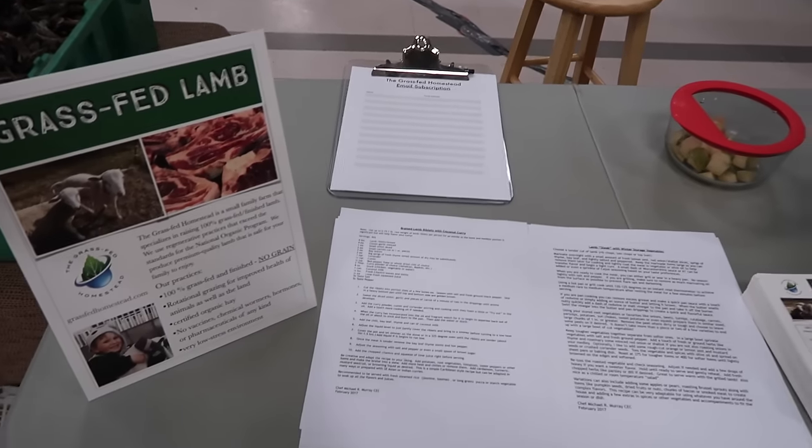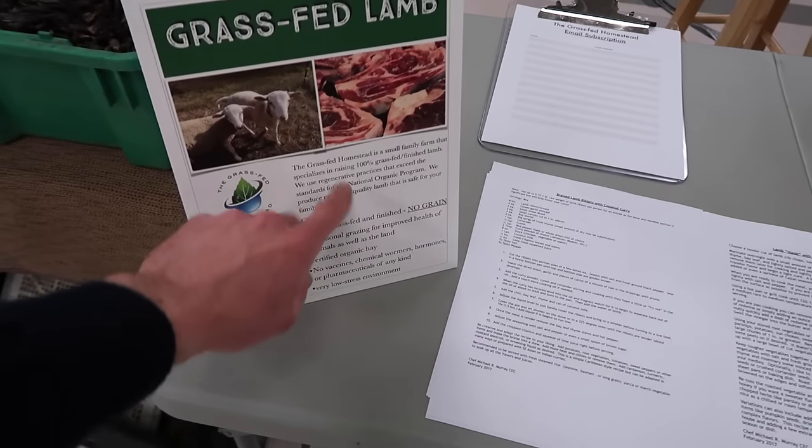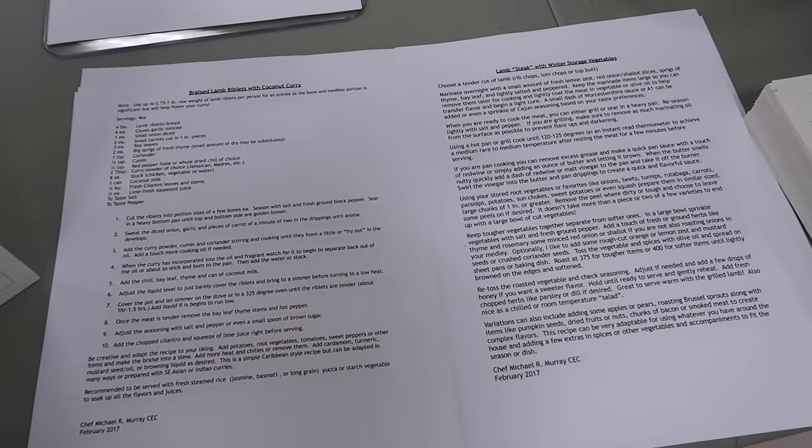So for the table on the left, I have my stand-up tabletop sign that has our management practices and a little bit about the grass-fed homestead right there. And I also have these really cool lamb recipes. There's a pretty new YouTube homesteading channel called Part-Time Permies, and Cindy, who is the content creator there, is married to Michael Murray, who is a certified executive chef. And Michael put together a couple recipes for us to put on our display stand so people can take some ideas with them on how to cook this stuff. Also, what I'm going to do for an upcoming cooking video is cook some of these recipes and see how they come out. So Chef Michael and Cindy, thank you guys so much for this contribution.